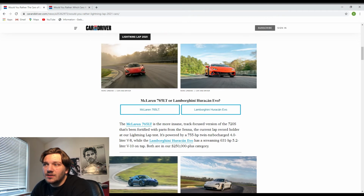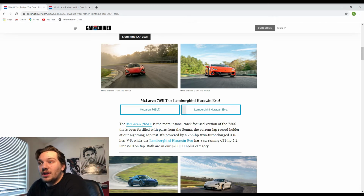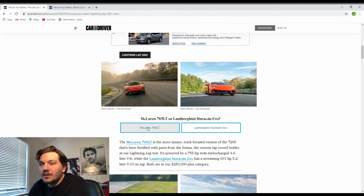Obviously, the Huracan with the V10 is a mid-engine car. I believe that's the same for the McLaren as well. Personally, honestly, I love Lamborghini, and if you were to tell me to go for one brand over the other, I'd probably pick a Lamborghini over McLaren. But for this specific one, I'm actually going to pick the McLaren, and as you can see, the McLaren won 67% of this poll.